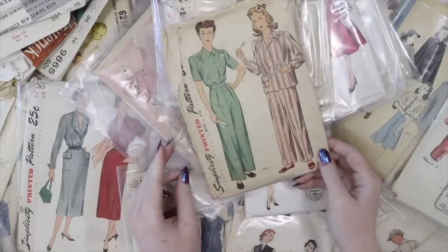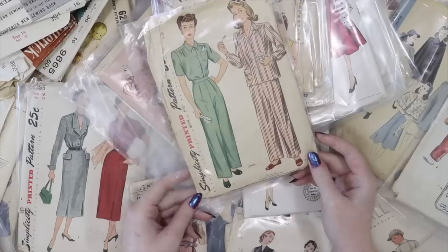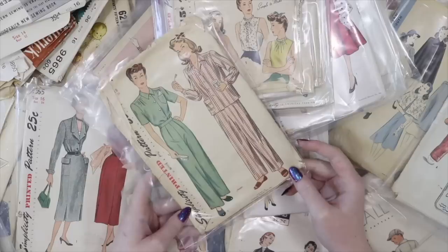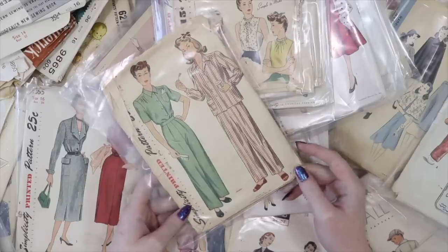So here we have a Simplicity pattern in a size 18. I feel like this was re-released, or maybe it's just a very common pattern, because I've definitely seen this on Etsy before. But it's in a good size, size 18. And this is for a pajama set, so it's for a pair of pants fitted with tucks, as well as a shirt with a lapel.